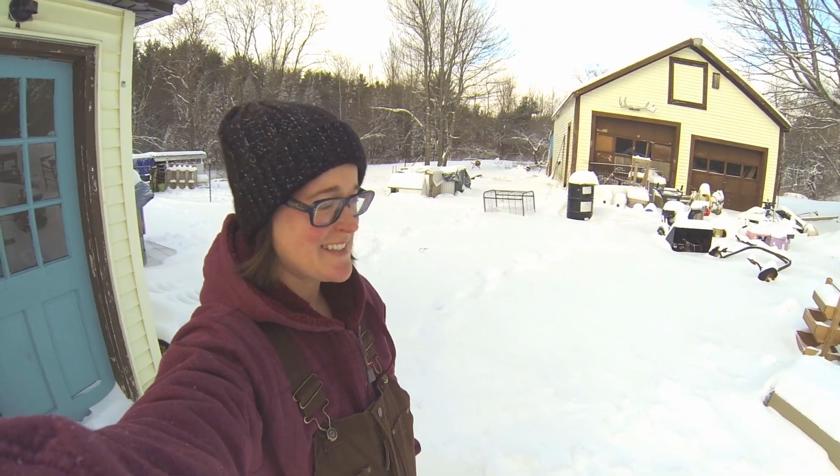It snowed last night and it's still snowing right now. We got about a foot of snow, and as you can see, everything is covered and none of the animals are excited about it, but the kids are.